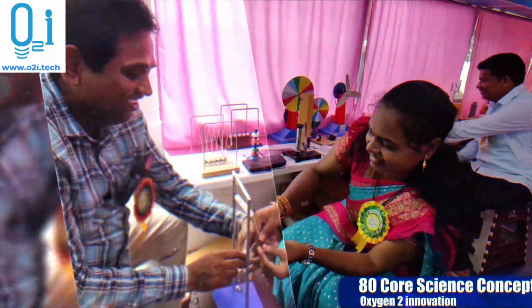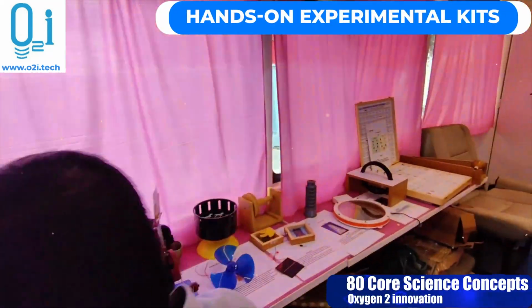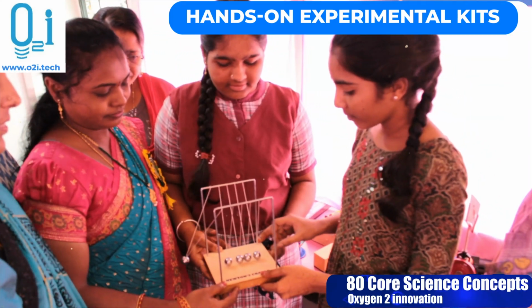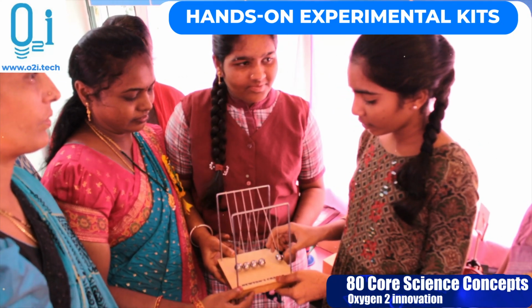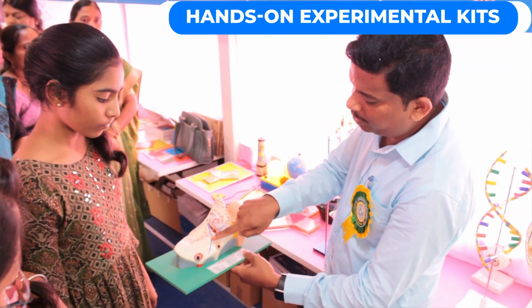Alongside these visual aids, learners gain access to hands-on experimental kits designed to help them actively experience and apply what they learn. By combining immersive EdTech videos with real-world experiments, the program ensures that students truly grasp each concept and develop a lasting curiosity for science.